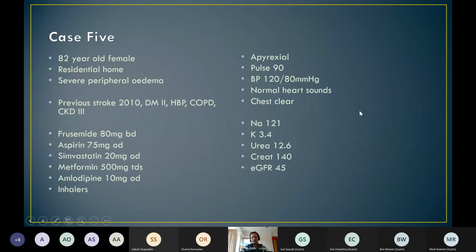Great. So now case 5. So very different sort of patient this time. We've got an 82-year-old lady, and she lives in a residential home and has developed severe peripheral edema. She's got quite a lot of past medical history, as befits her being in a residential home and being elderly. She's had a stroke 10 years ago. She's diabetic type 2, hypertensive, got a smoking history and COPD. She's not smoking anymore, and she's got some renal impairment as a baseline.